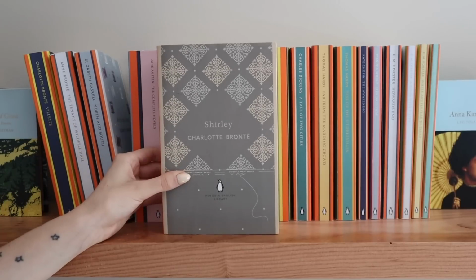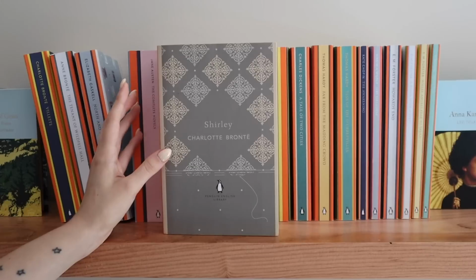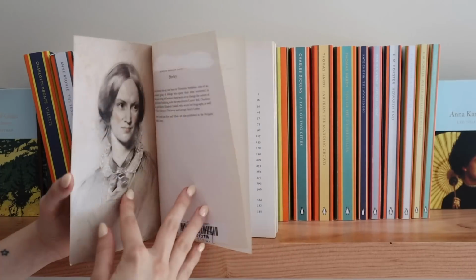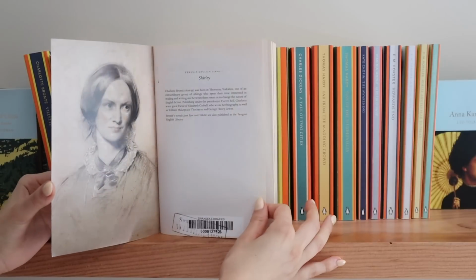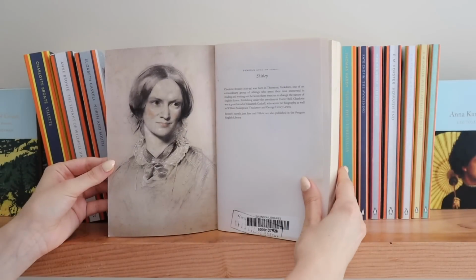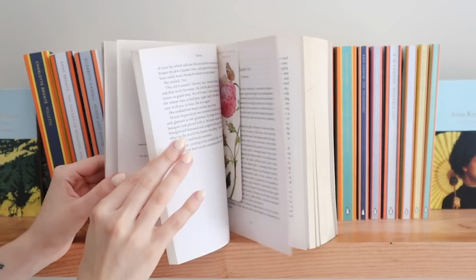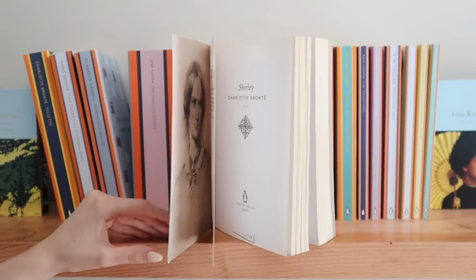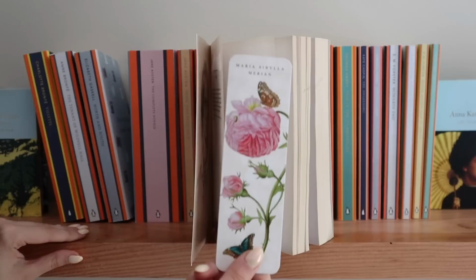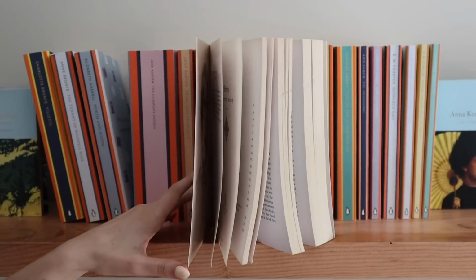I actually haven't read Shirley yet. I really want to, but that is the first one that I have. I love this edition because it's special, because it's not printed anymore, and it was actually an old library edition. We even have the famous Charlotte Bronte sketch on the inside, and the paper is actually... Oh, I forgot I have a bookmark in there. Oh my gosh. Well, here's an old bookmark of mine that I don't even know why it was in there because I've never read it before.